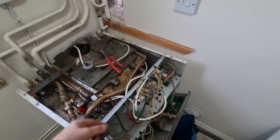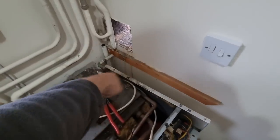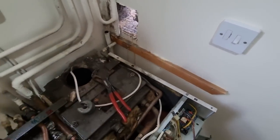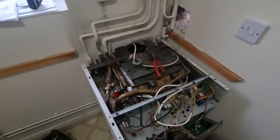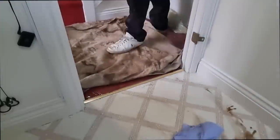Obviously get the flue hole out. Oil line drilled back in with the new fire valve. Sleeve in, and then the pipes will just jig back in, similar to how they were before. Right, we just need to have a good tidy up now. Managed to get it out without doing any damage because we put carpet protector and dust sheets.